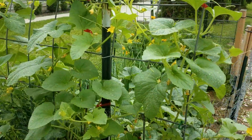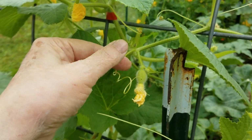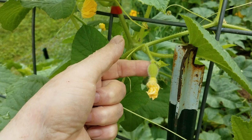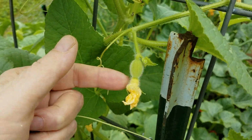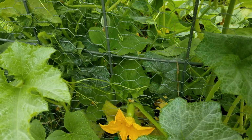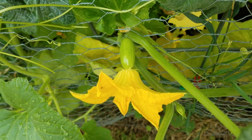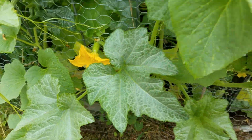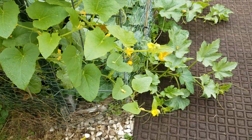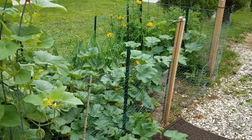So far, let me see if I can find one. Oh, here. There's one right here, just starting. Isn't it cute? A little fuzzy one. Coming up all over the place. Oh, here's a better one down here. Look at that. Beautiful. Don't know if that's a melon or the other one, the squash one.